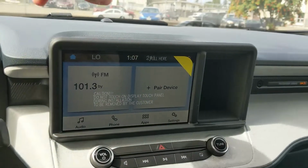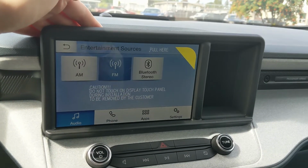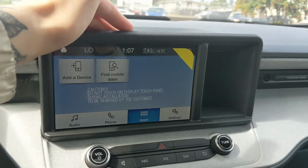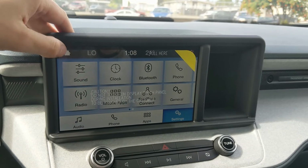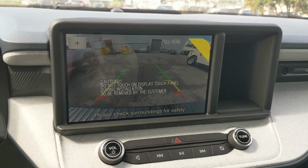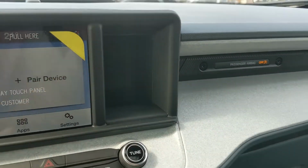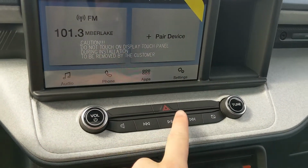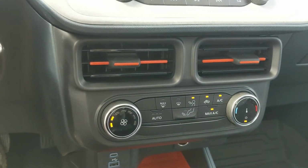And moving on to your center, your infotainment screen, which is radio and Bluetooth capable. And then you have your Bluetooth phone controls, whatever apps you may have installed, and settings for your screen, and some other features around your vehicle. Shifting into reverse, you do have a backup camera so you can see where you're going. And above that, you have a little bin, and to the side, you have another little bin. Below that, you have your media controls as well as your hazards, and moving down further, you have your climate controls, pretty simple, easy to use.